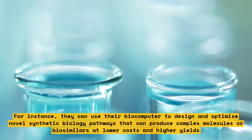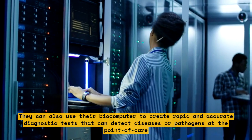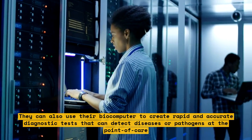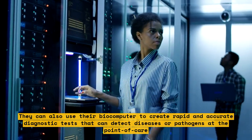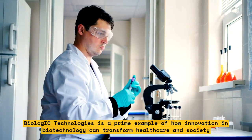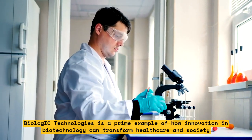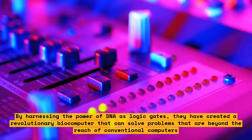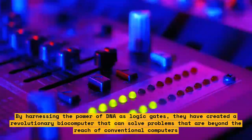They can also use their biocomputer to create rapid and accurate diagnostic tests that can detect diseases or pathogens at the point of care. Biologic Technologies is a prime example of how innovation in biotechnology can transform healthcare and society. By harnessing the power of DNA as logic gates, they have created a revolutionary biocomputer that can solve problems that are beyond the reach of conventional computers.